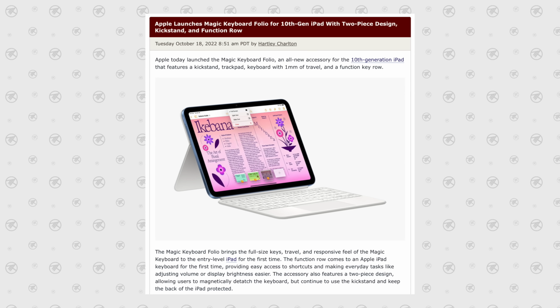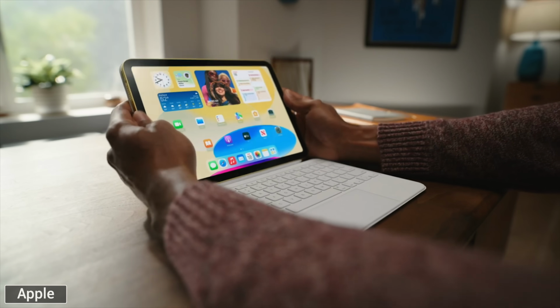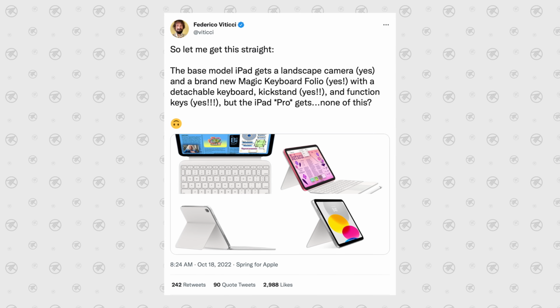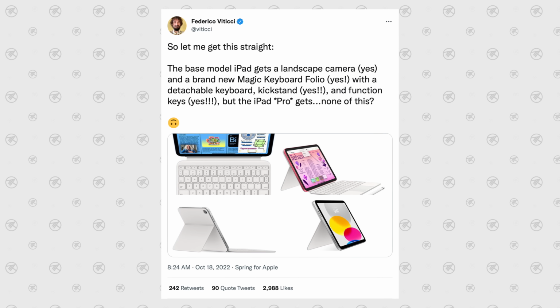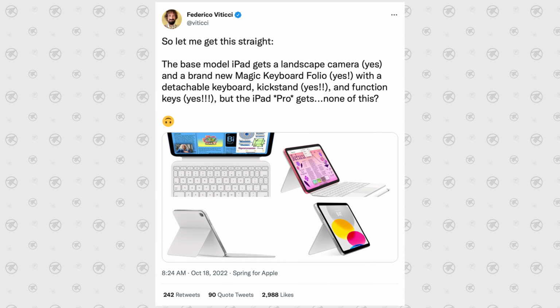Not only that, but Apple gave us a brand new Magic Keyboard Folio, but only for the base iPad. Yes, the M2 iPad Pro doesn't get any new keyboard at all. So basically, the budget iPad gets all of the cool new features and accessories this year, while the iPad Pro gets none of it. And you're probably wondering what exactly did change with the M2 iPad Pro.